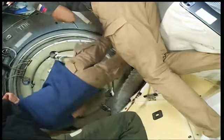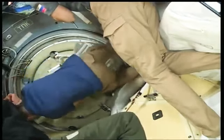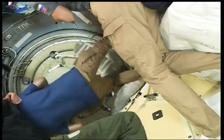And the hatch closed on the Prasal module at 11:38 p.m. Central Time, 12:38 a.m. Eastern Time.